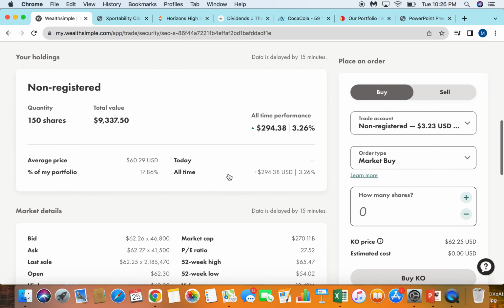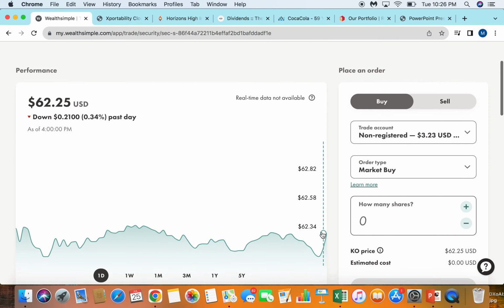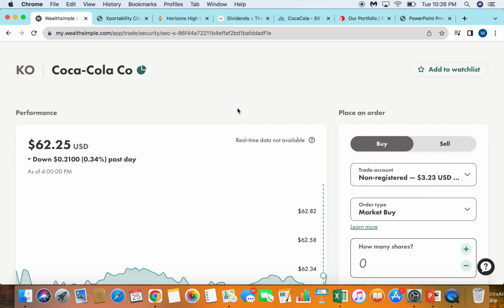And as we look down at this stock, I currently have almost 10,000 US dollars in it, 150 shares. My average yield is about 3% on this one, and I think they're going to do about $2.60 a share. So it's trading at about 24 times earnings, definitely not a cheap stock, but I feel like they have limited downside. Just one of those safety stocks. I'll get my 3% dividend.